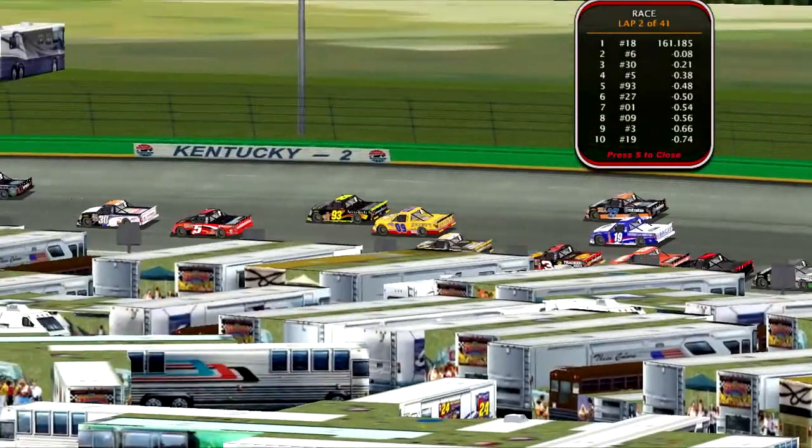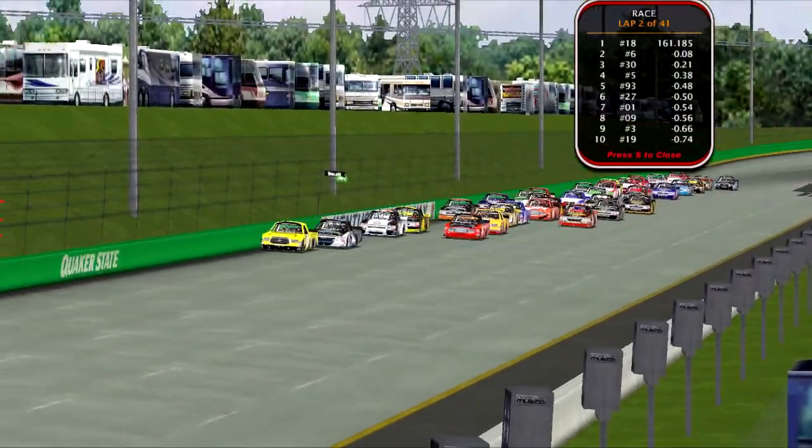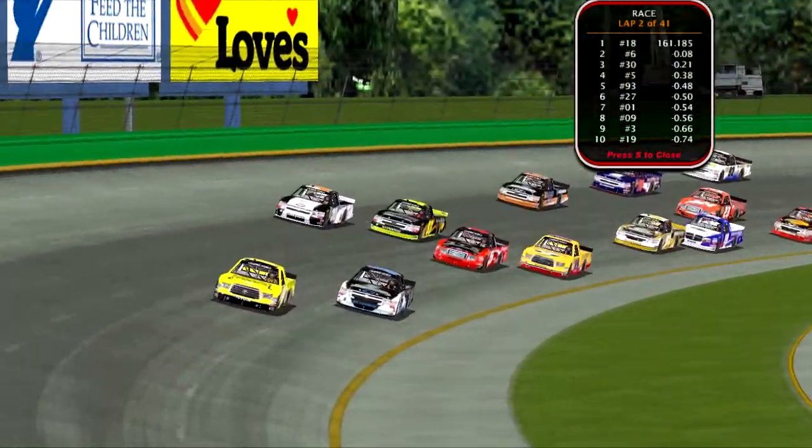All right, as they come into turn number 1, it's the 18 of Cole Baker as your leader, and the 6 of Luis Hernandez is second, trying to make a move to the inside of Cole Baker. Ain't going to stick. You have the 30 and the 5 there going for third position. So you're going 3 and 4. Oh, look at this.